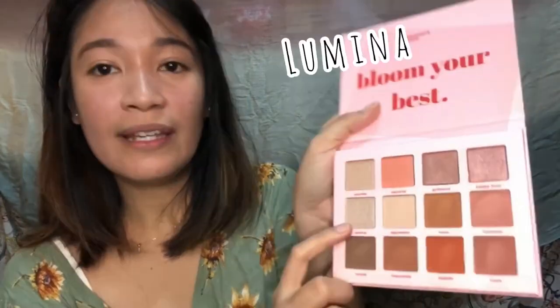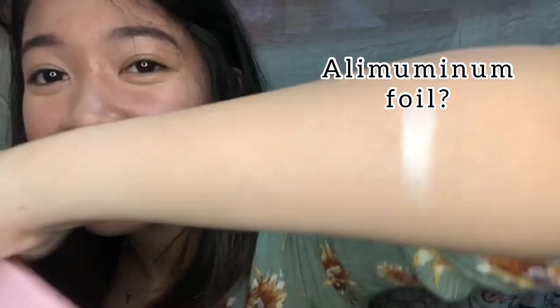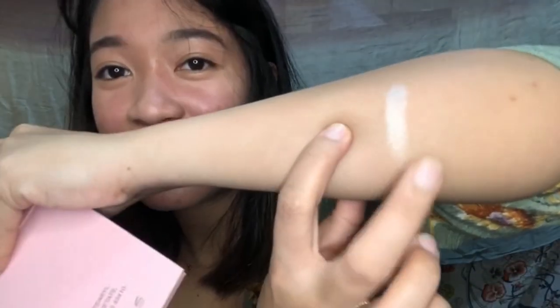Shimmers. So what we call the shimmering blended eyeshadow palettes. Let's do it one by one here again. So there. Let's start with Lumina. So dun tayo sa lightest na. Siyang nagsisparkle na parang aluminum foil reflector. Ganun siya ka-nice yung kanyang shimmer.